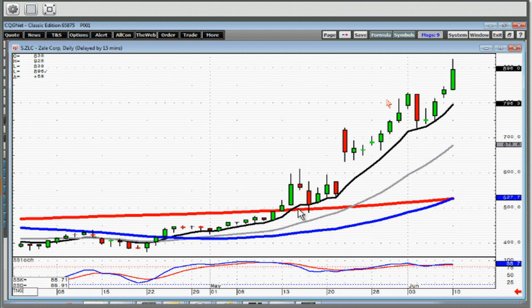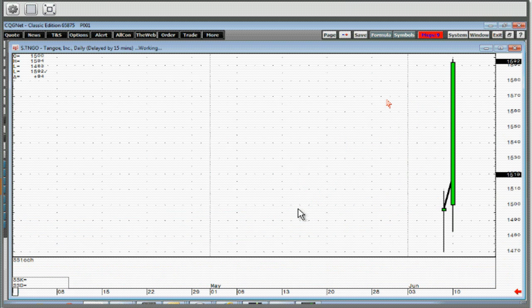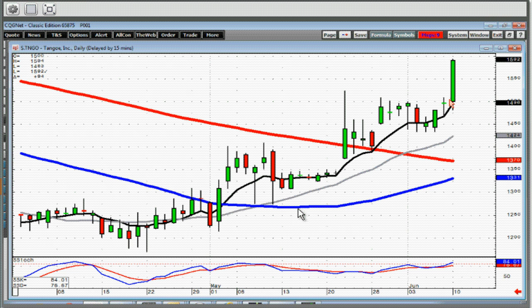Tango. Doji, right at the resistance level after a bullish engulfing signal. What would be the prospects? Prospects would be it's going to move in the direction of how they open it.